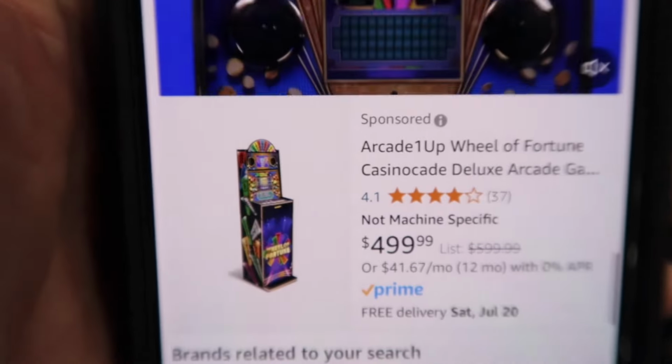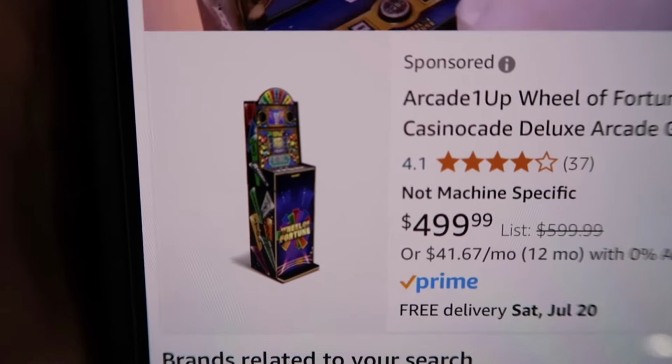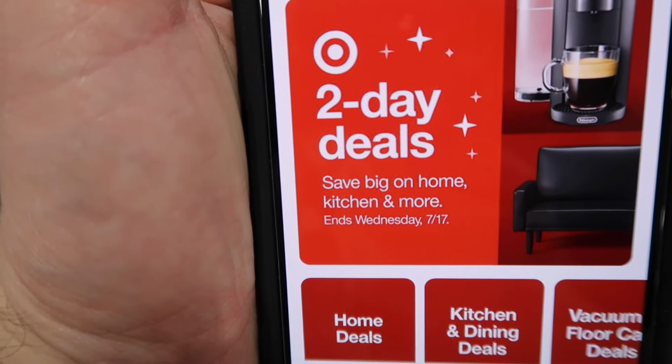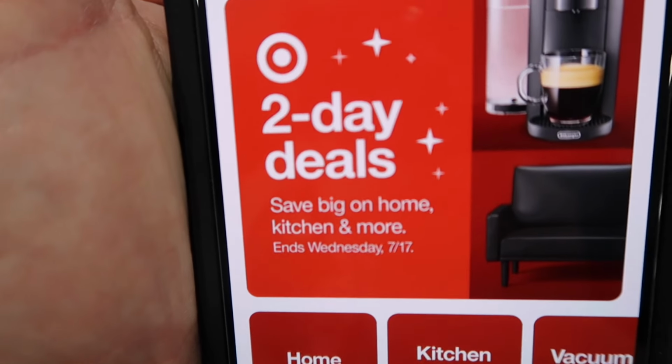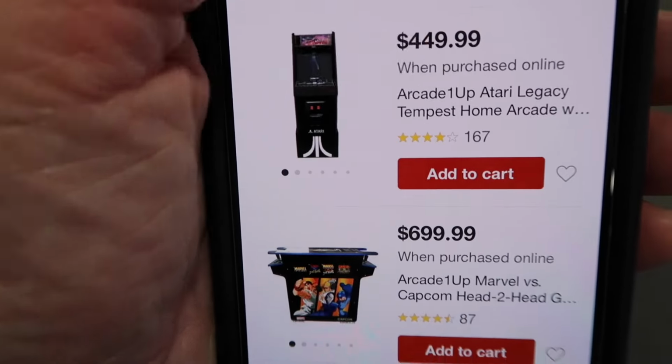here's the thing, there's multiple sites right now, all have different prices. Remember this, at $4.99. Just opening my Target app, they're running 2-day deals as well. Ends Wednesday the 17th, so Target and Best Buy both running 2-day deals. X-Men still sitting $4.99. No real advantage here.